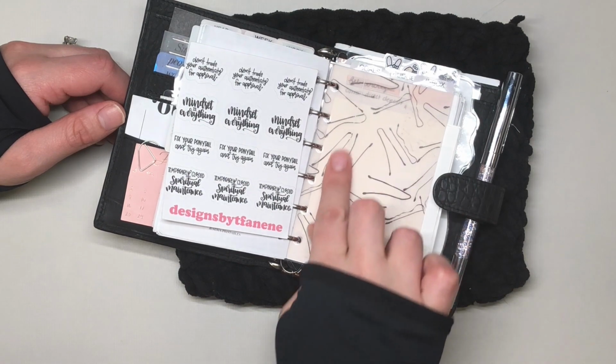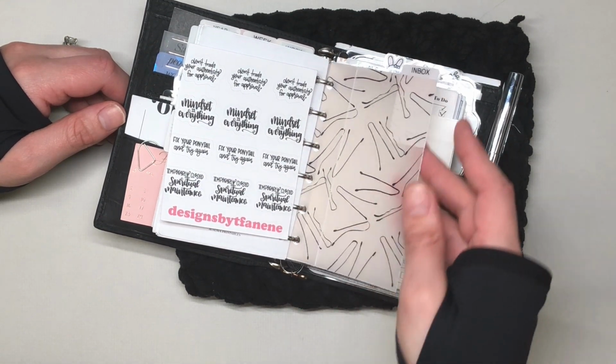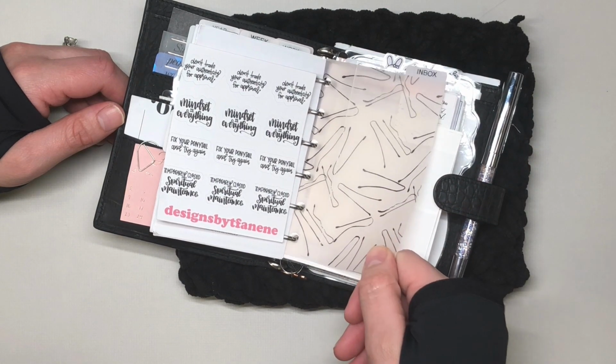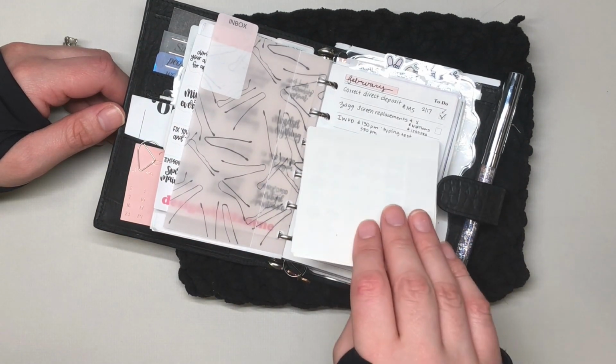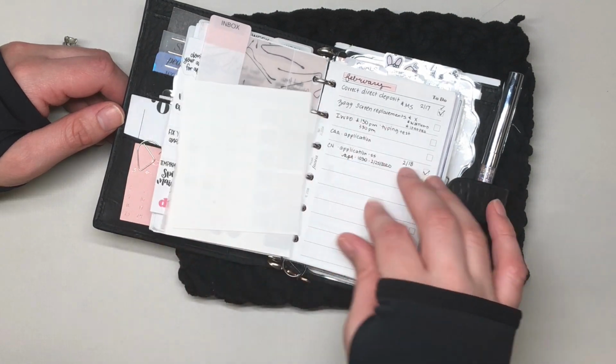This was a folded piece of vellum that I salvaged from the planner spot. She used to send her vellum folded, and I love the sturdiness of it, so I went ahead and just sized it for my dashboard and cut it down, obviously. Stuck it in here, and it's holding up well. This is probably a couple of months old.